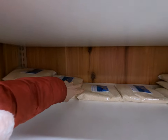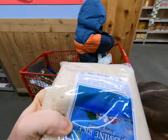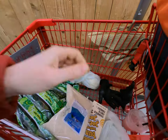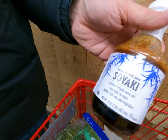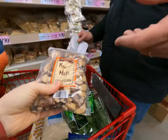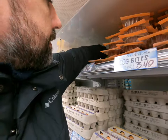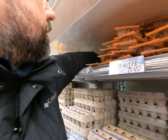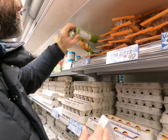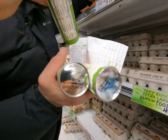Some jasmine rice. Gonna have that with our shish kebabs. Getting some teriyaki. We're gonna marinate our chicken in that. Getting some Brazil nuts. You want? So I want to get four. If the date's okay, I'm getting crescent rolls because they were so expensive. These are only $2.99 here, and they have such better ingredients.